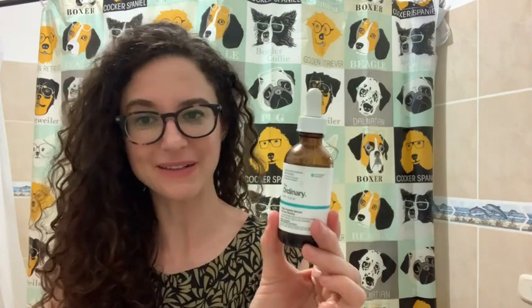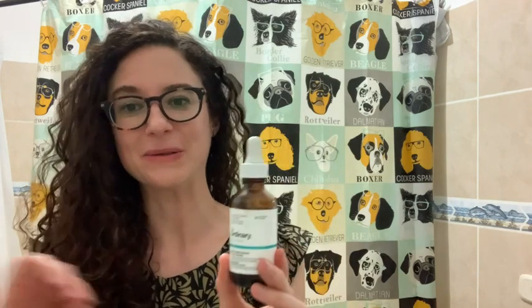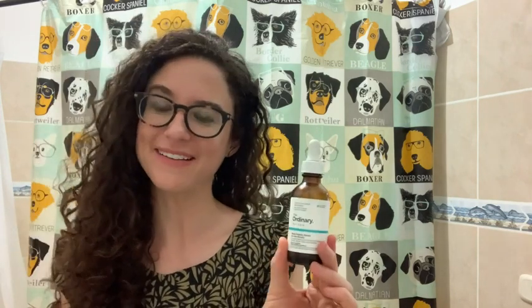What I'll do is I'll put a few drops on my scalp and then massage it in. I can do this every day if I remember. So I've been using this for about 4 months now. I'm noticing that I don't have little hairs all over the bathroom. I'm not shedding as much as I was. So I think this has really helped.